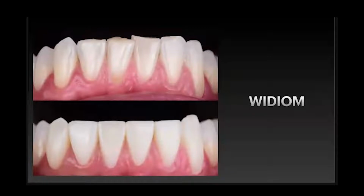And as I said, open the bite with additive equilibration. All right, so I want to move on next to our class 4 composite technique.